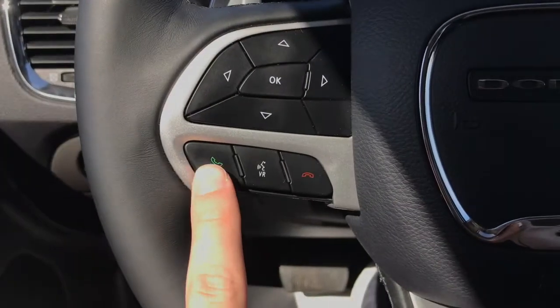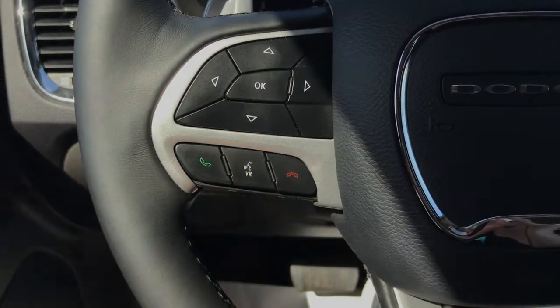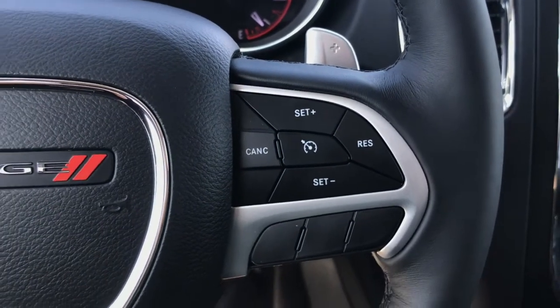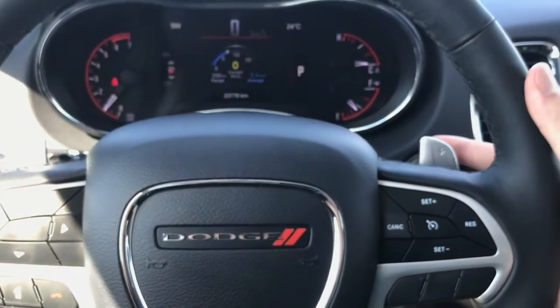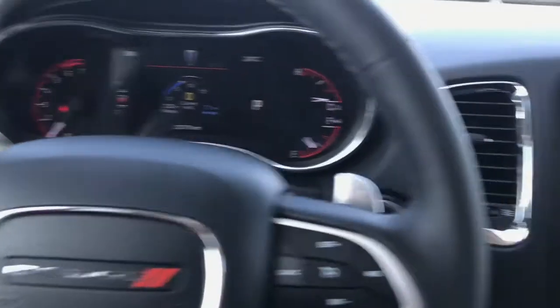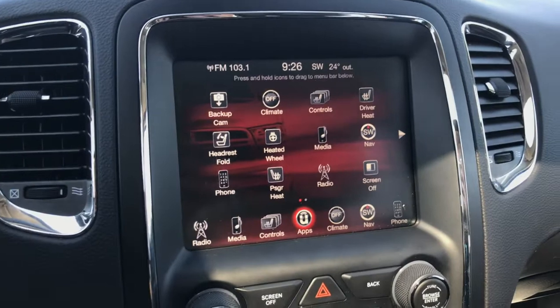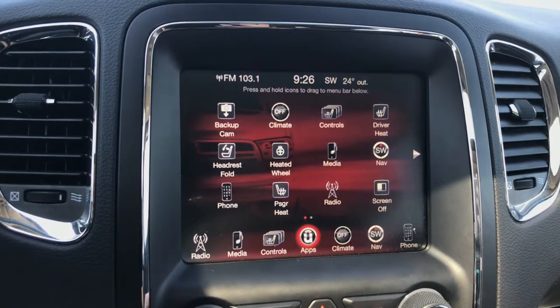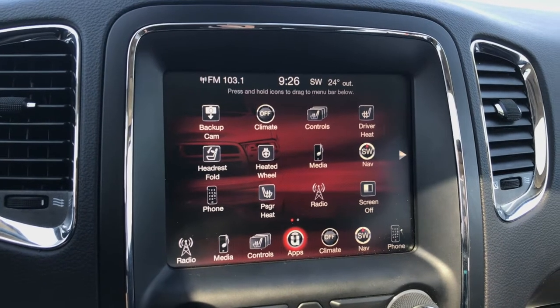Now over here, you're going to find your hands-free call buttons to make Bluetooth voice-activated calls, as well as your standard cruise controls on the right. I do want to point out you do get paddle shifters on here as well, which is going to be great if you want to take this guy to the track. Now let's take a look at the 8.4-inch touchscreen display. Now this is the Uconnect system. Great system you have here.